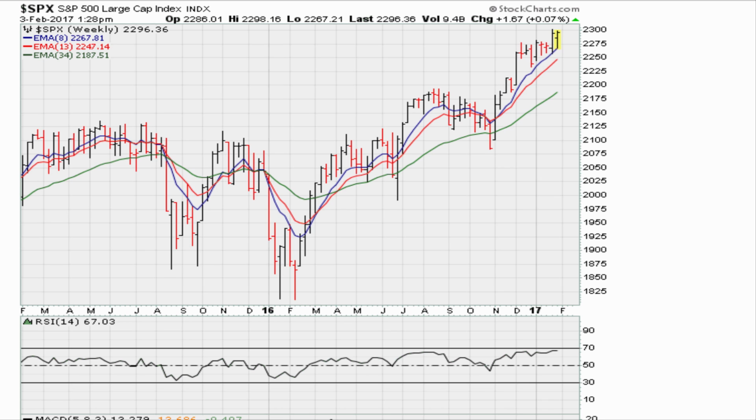If we take a look at the S&P 500 on the weekly, it is doing its best to follow through. In other words, it broke out to all-time weekly closing highs last week, and now it is pushing and trading above the previous weekly closing high, trying to be positive for this week. Also would be a follow-through, a sign of strength.